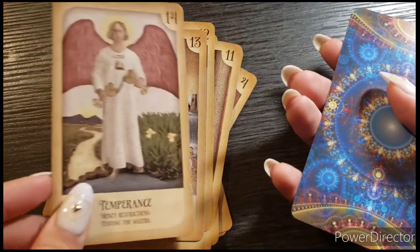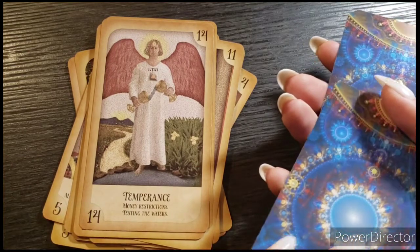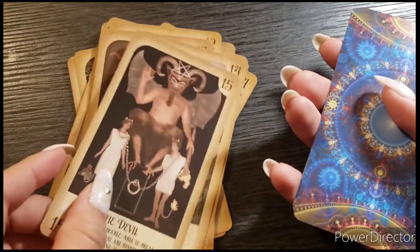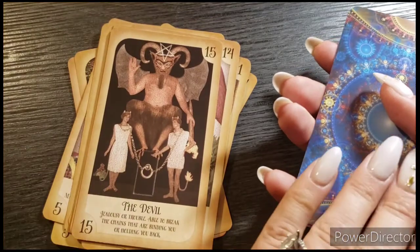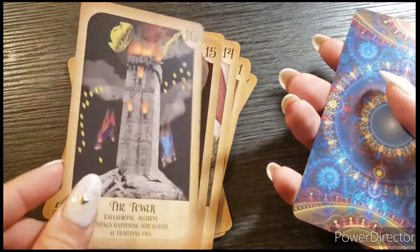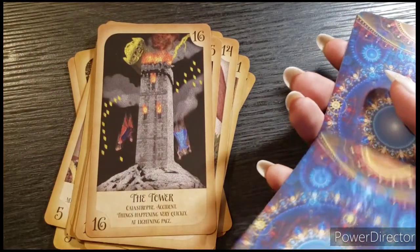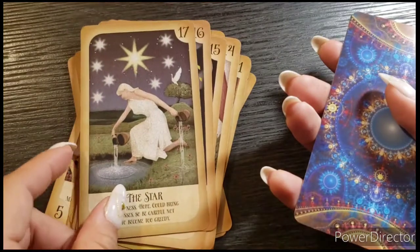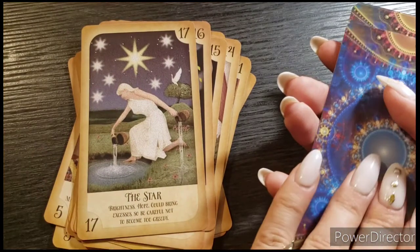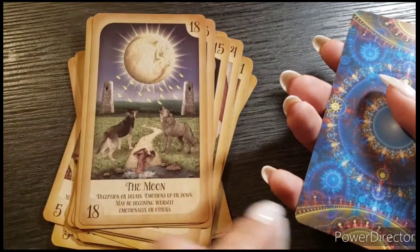Now, I love the images on this deck. I really do. It gives it a vintage look with the border. The only thing I would say is about the meanings on the cards. Some of them, well, the majority of them, do not resonate with the tarot cards they're attached to. The meaning does not make sense with what she has.